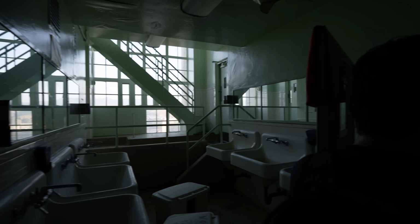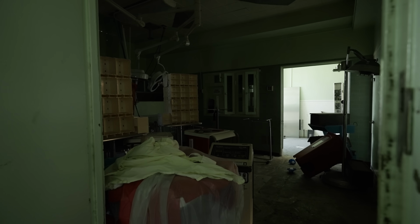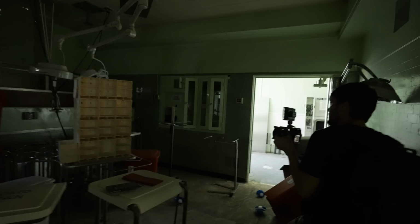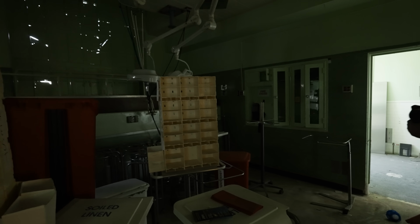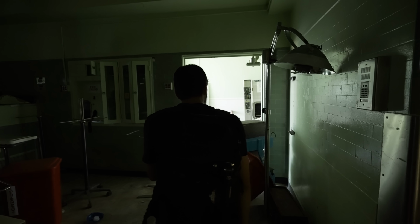Keep going. It's an X-ray shield, so there might be X-ray equipment in these rooms. This is another operating room, but it's messy. Keep going. Yeah, this one just became a storage room. There's also one of these old ones on the pole. See a lot of these around.